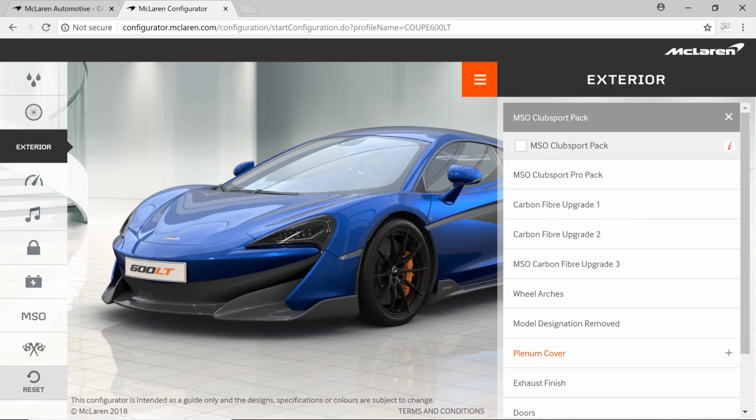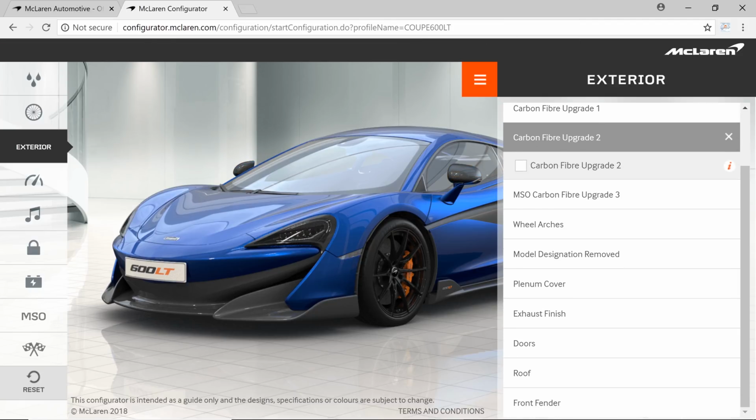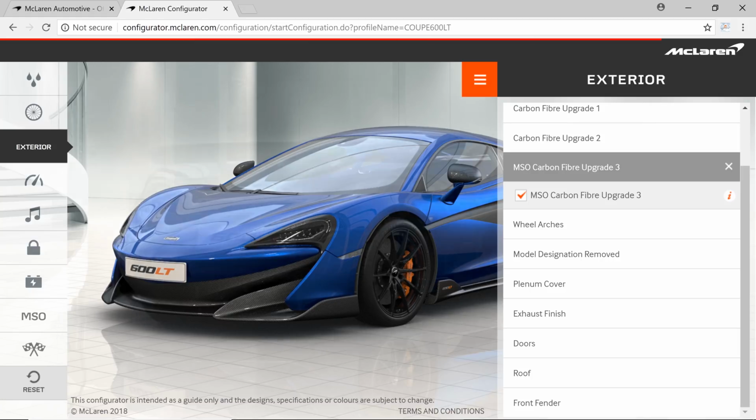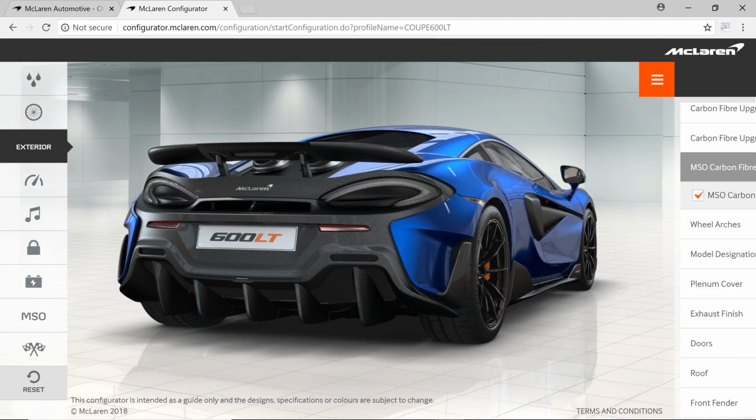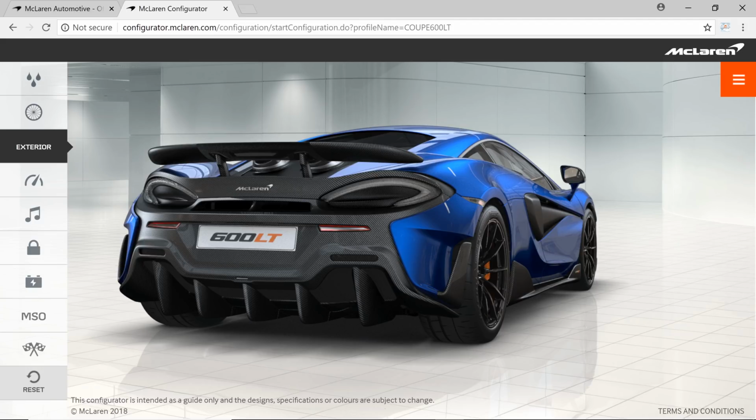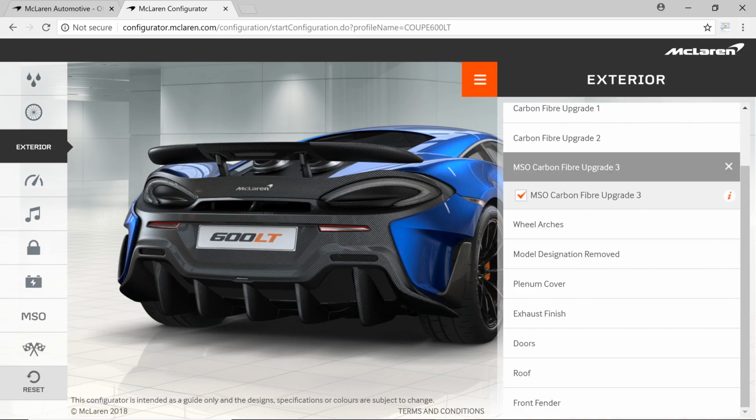Right off the bat, you do notice there are a lot of carbon fiber upgrades. You can do the side skirts in carbon, the door mirrors, even the front splitter, I believe. Yeah, and the diffuser, all that. So I'm going to check it just to show you guys what it looks like. So now that's all carbon. It looks very cool, looks very carbon heavy, but it's going to cost thousands and thousands of dollars for this.